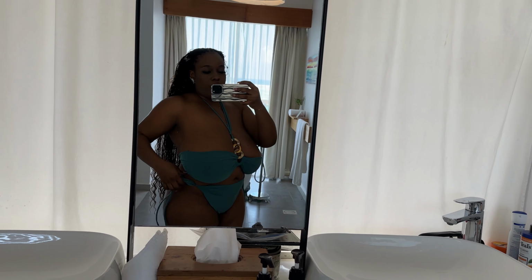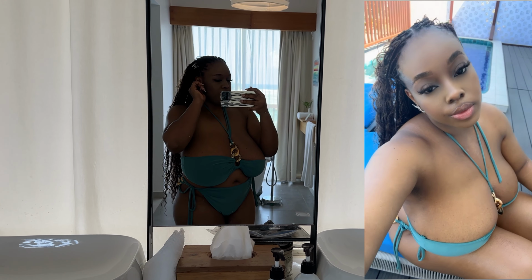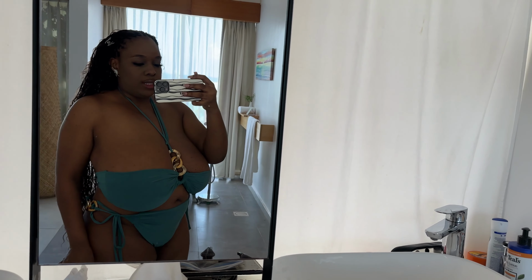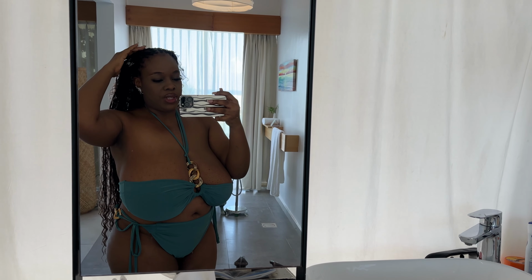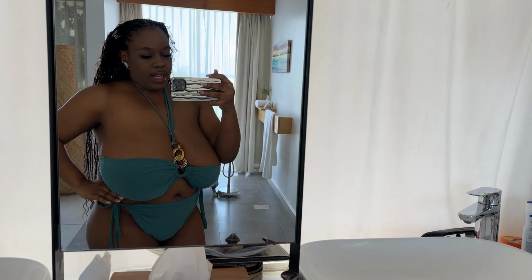My bikini is from Fancy Finery. My earrings are from Cliche Spies. This is from Minnesota. And yeah, I want to take some pictures in the room, in my villa, and also go to the reception. There's a cute backdrop. I'm going to change my outfit after I'm done, but this is what we're working with.